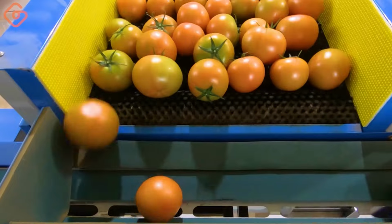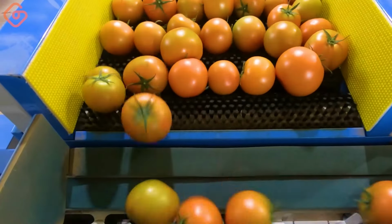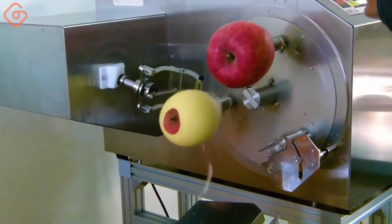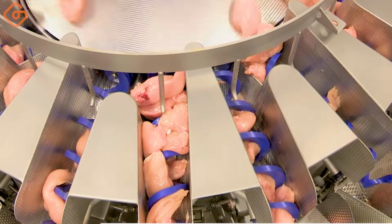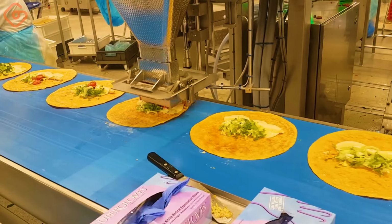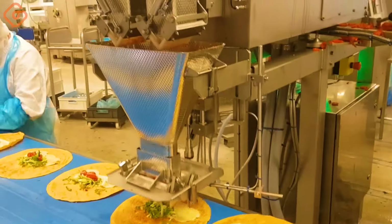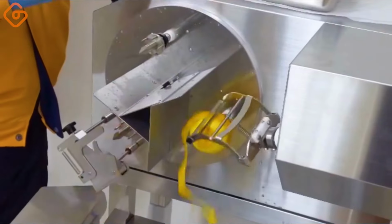Step into the tantalizing universe where culinary excellence intertwines with technological marvels. Do you believe that the synergy between human craftsmanship and mechanical prowess is the epitome of perfection? Witness the wonders of culinary innovation as we immerse ourselves in the realm of cutting-edge kitchen gadgets and gizmos. Join us on this flavorful adventure and let's discover the magic of gastronomy together.